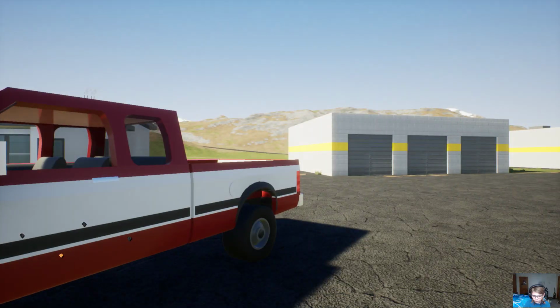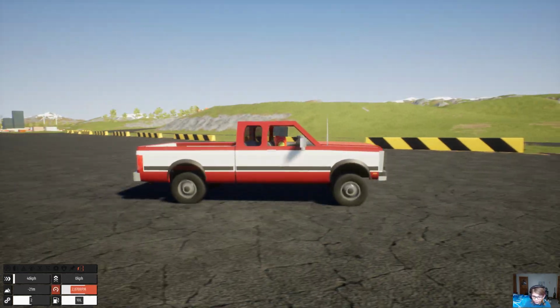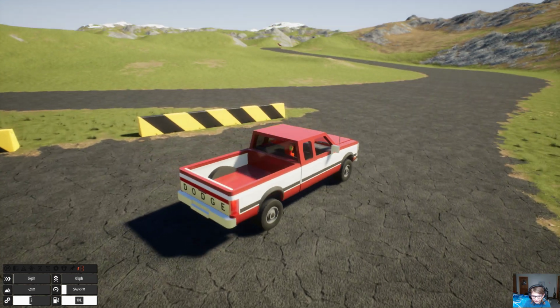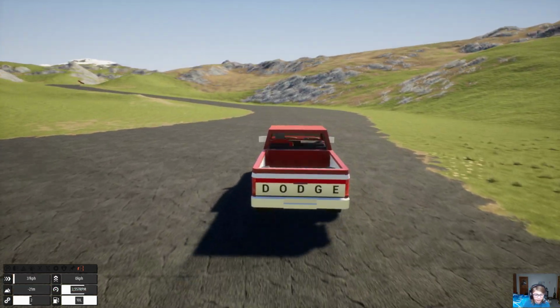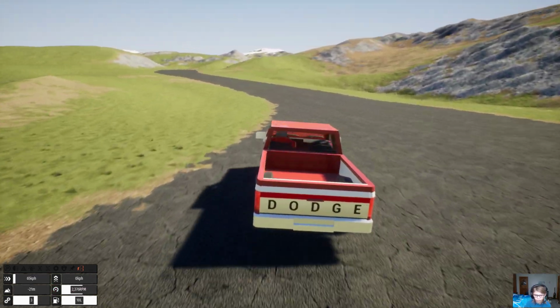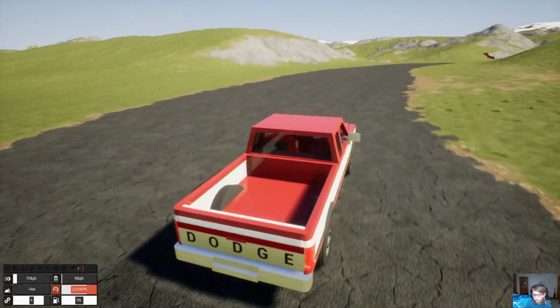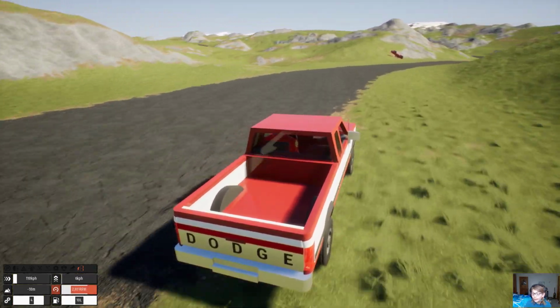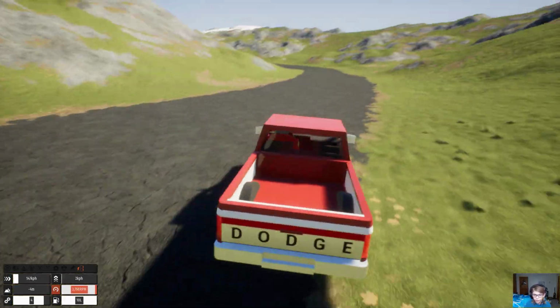All right, it's time for Dodge. Or Ram, whatever you want to say. Ready? Go. Not letting off the gas. If I get off the track and I'm far enough off the track, then I will let off the gas so I can get my bearings straight and get back on the track. So, Chevy did not make it that far. Not at all. But, well, we just passed Chevy.